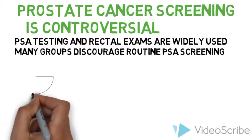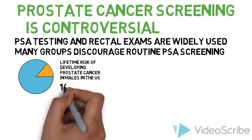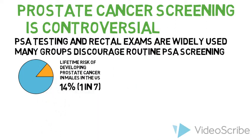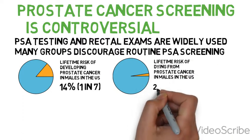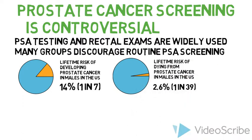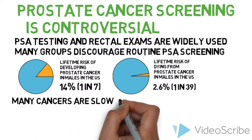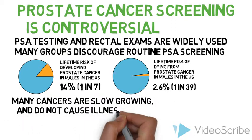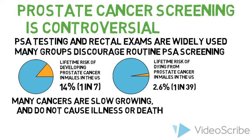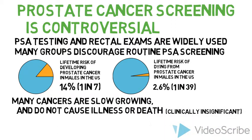To understand why, it is important to first recognize while the lifetime risk of developing prostate cancer is 14% in males, or 1 in 7, the lifetime risk of death from prostate cancer is 2.6%, or 1 in 39. This is because in many cases, people have slow-growing prostate cancers that will not ultimately cause illness or death, and there is no test that can determine which cancers will eventually become clinically significant.